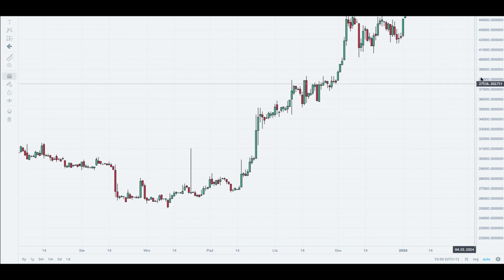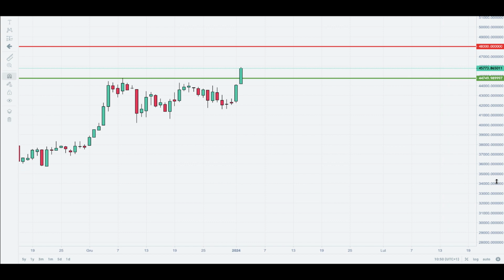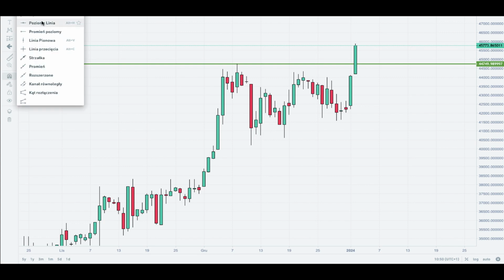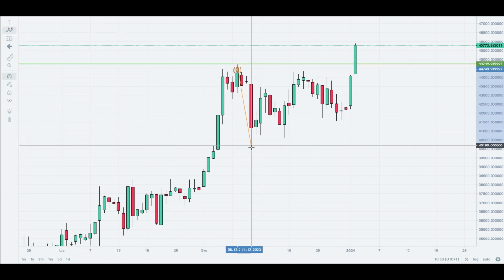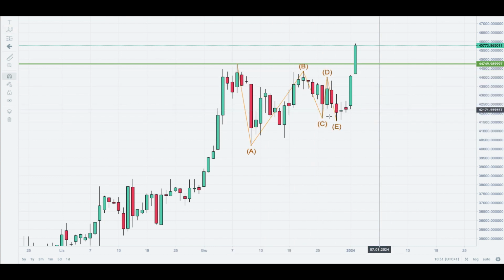The daily time frame chart is showing us that the market wants to go way higher. We will zoom in, make it bigger so everyone can see that we got a very valid breakout from, let's say, a kind of triangle pattern that was made here. If we apply our triangle pattern, just for educational purposes only, we can see that this was the high, wave A, then wave B, wave C, wave D, and wave E, and since then we got the movement to the upside.